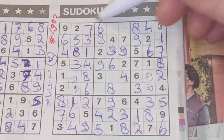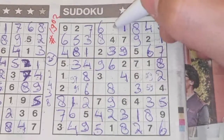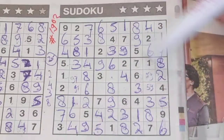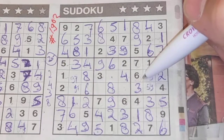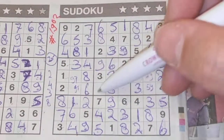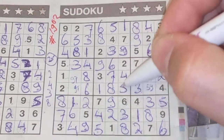1 and a 5 are left in this big square. We see here 1, no 1 there. 1 should be here, and a 5 goes there. One number left in this column should be the number 7. Two boxes left in this big square, the 5 and the 1. We have a 1 here, no 1 there. 1 should be here, and a 5 goes there.